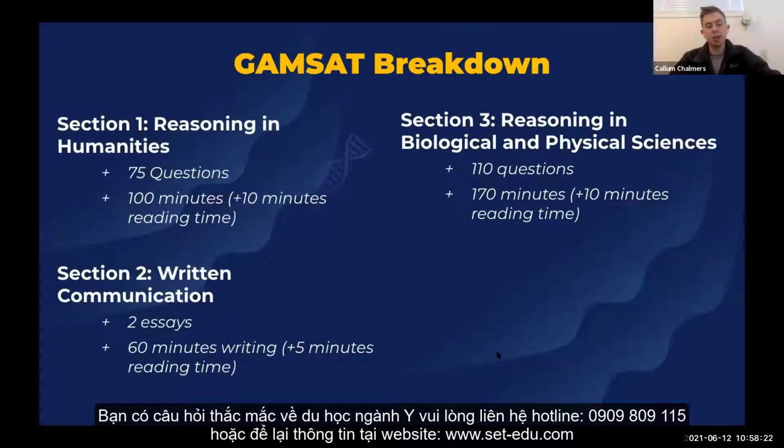So for GAMSAT, it's quite a different exam. So it has a written component. So you have to write 2 essays in 60 minutes, which is hard even for people who have English as their first language, as well as you have to do 75 questions of general comprehension. So that's very similar to the ISAT style questions, as well as some scientific questions. So biology, chemistry, physics. And in total, the exam is about 5.5 hours.